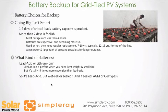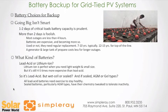For most of these systems, it's going to be lead acid batteries. Now we've got a choice between the wet cell batteries or sealed batteries. And among the sealed types, they make both AGM types, absorbed glass mat, that stands for, or gel types of sealed batteries. Well, all those lead acid batteries need some exercise in order to stay healthy. The sealed batteries, and particularly the AGM types, have had their chemistry tweaked to tolerate long periods of float charging, inactivity. And that makes them ideal for backup systems like this, which are typically going to see weeks and maybe months, maybe years of just float charging, not being really asked to do anything except be there and be fully charged.